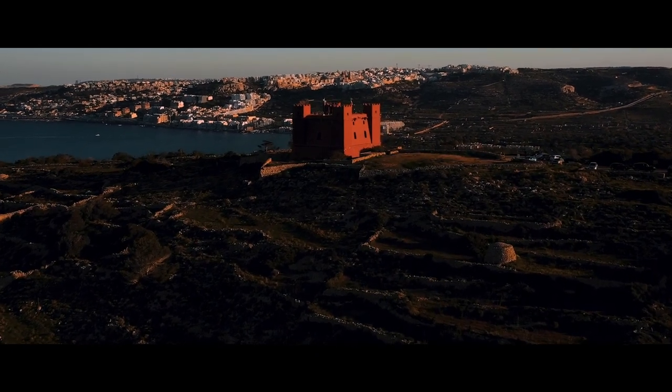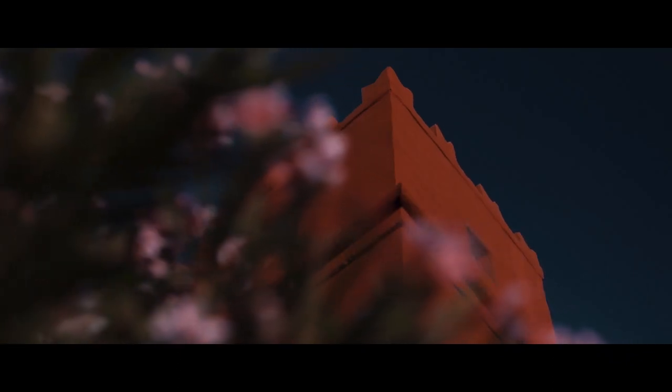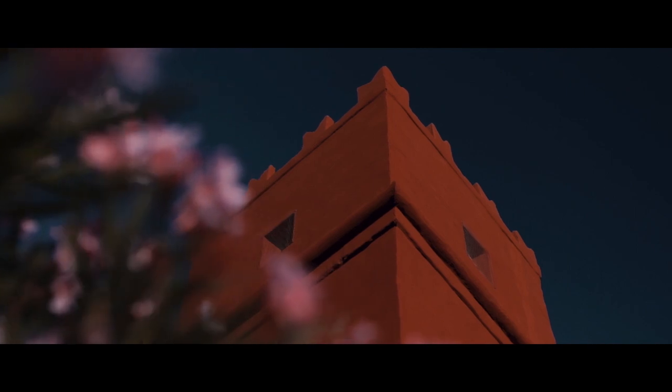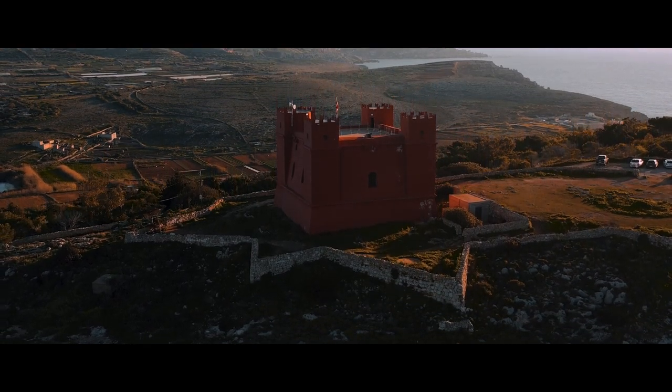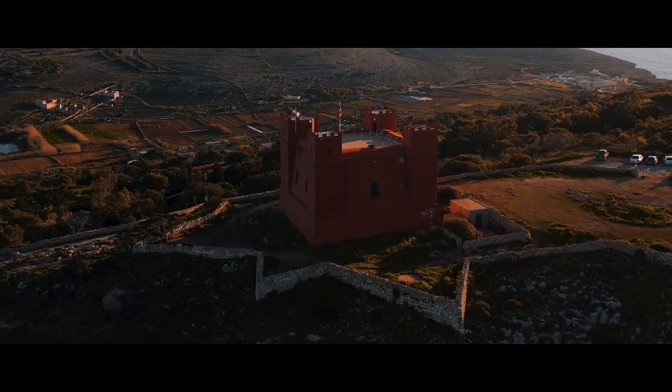This tower was one of the main defensive positions during the time of the Knights of St. John, and was equipped with cannon and a garrison of 30 men, and supplied with enough food and ammunition to withstand a siege of 40 days. The entrance to the tower is approached by a flight of steps, originally separated from the door by a drawbridge.